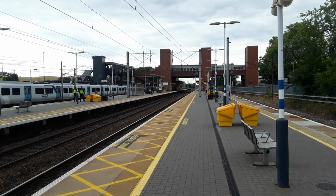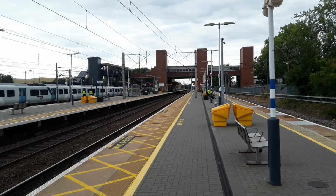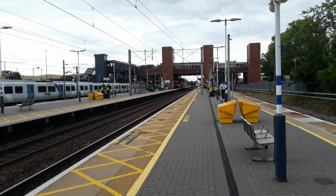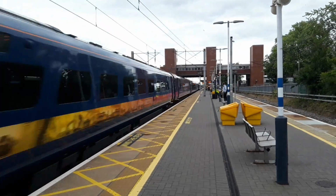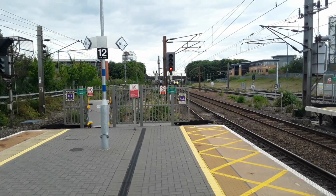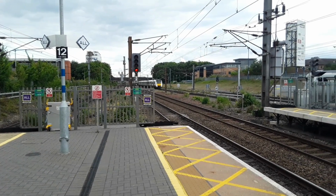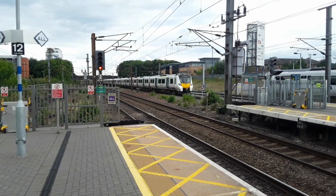Okay, the next train to pass by is going to be a Hull Trains Paragon service going from Hull to London King's Cross. Giving it a bit of a bootful. (802 301) and 802 304. As also coming in is the 1730 Thameslink service from Brighton to Cambridge in the form of 700 118.